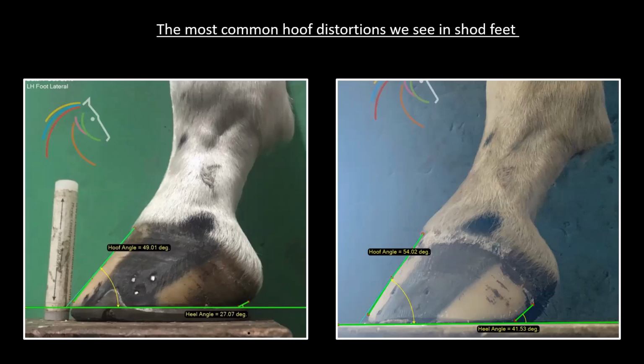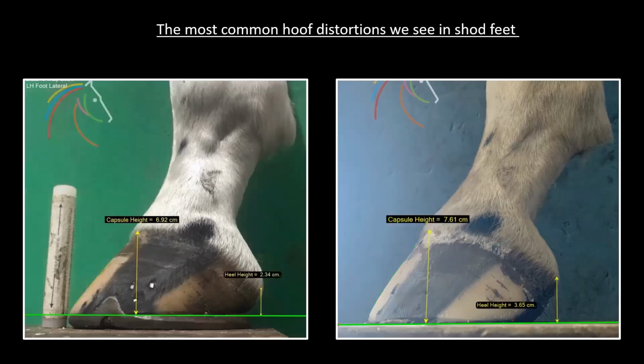Yeah. And obviously that heel angle has a direct effect on the toe to heel height ratio, doesn't it? Absolutely. And this is one that I think a lot of people miss: the capsular height makes a big difference. When we're getting a lot of ground reaction forces into the feet, we get lower coffin bones, less sole depth. I think the capsular height is a really important factor.